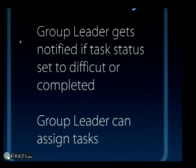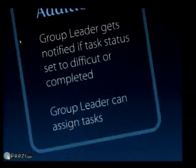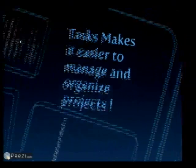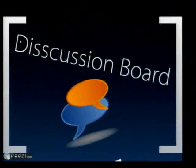Why do we have this? Because the group leader is the one who collaborates with the team and oversees the team's progress. So what is the main thing of the task? It makes it easier to manage and organize projects. Now we go on to the discussion board. My friend Vansi will continue with it.